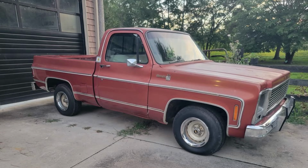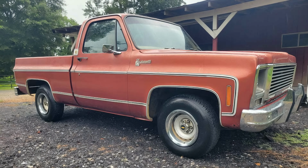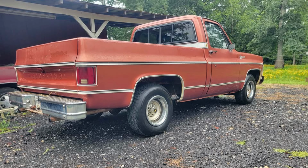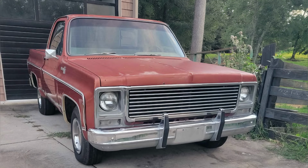The front brakes have also been replaced recently, adding to its road-ready condition. Running on gasoline, this truck starts easily, drives smoothly, and offers plenty of charm both as a weekend cruiser or a solid foundation for further restoration. Number 7.